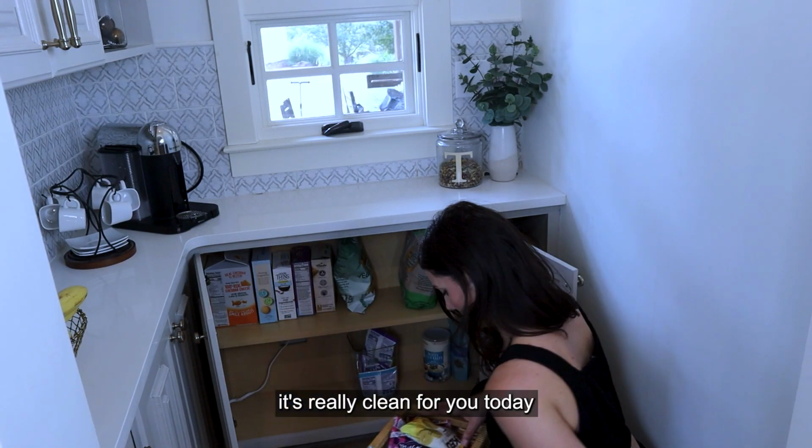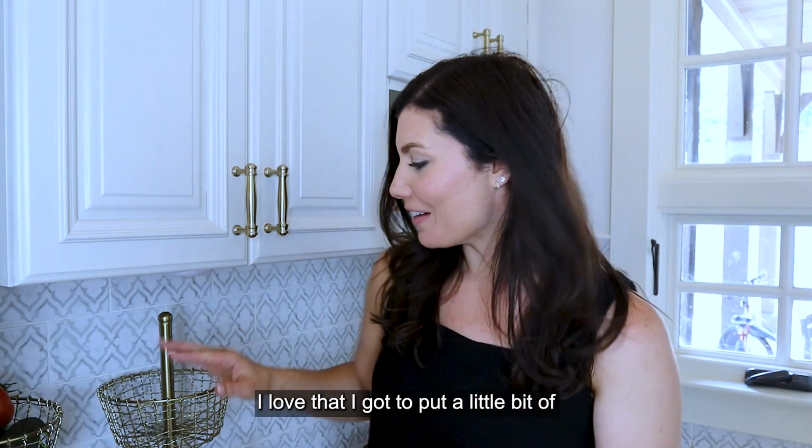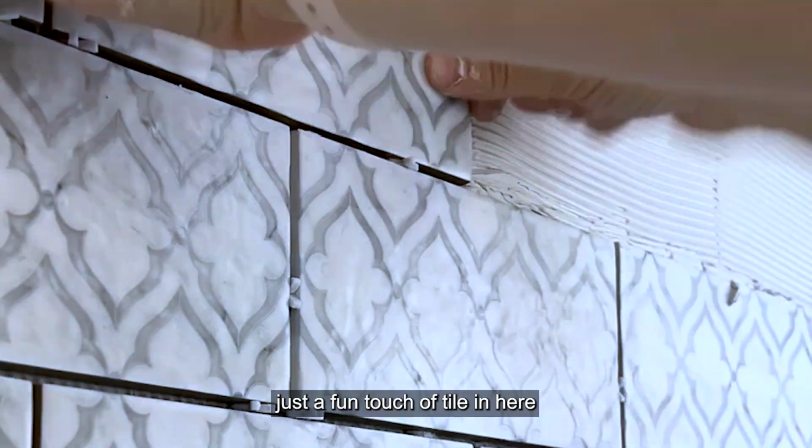Again, it's really clean for you today. It's not always like that. I love that I got to put a little bit of just a fun touch of tile in here.